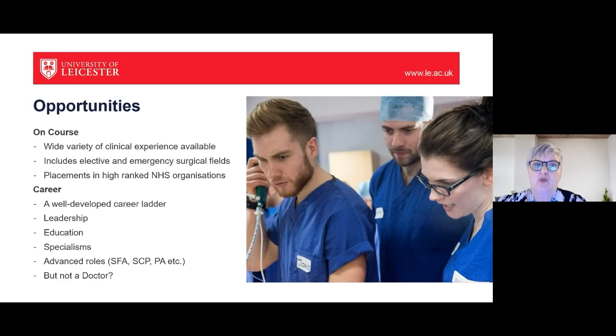So opportunities on the course, we have a wide variety of clinical experience available, which includes both elective and emergency surgical fields, and also there's opportunities to visit other departments dependent upon your hospital. Our placements are in very high ranked NHS organisations, and as said before, we have a well-developed career ladder. You can go on to leadership within the operating department or actually within the hospital. You can go into the education sector. There are different specialist roles in critical care. There are a number of infection control roles, pre-assessment roles for seeing patients pre-surgery. So more and more roles are developing.